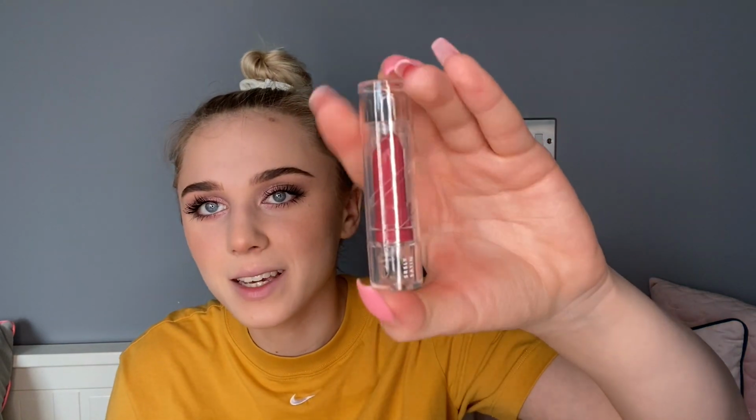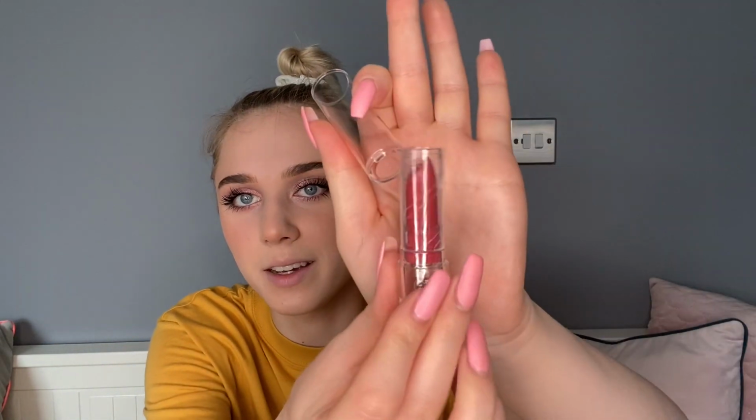I don't have any lip liners. I have a lipstick and 2 lip glosses. So I have this Satin Lipstick. They come in these like plastic clear packaging. You can literally see the lipstick just chilling in there. This is in the shade Taffy, almost rosy shade. Let me just try it for you guys.